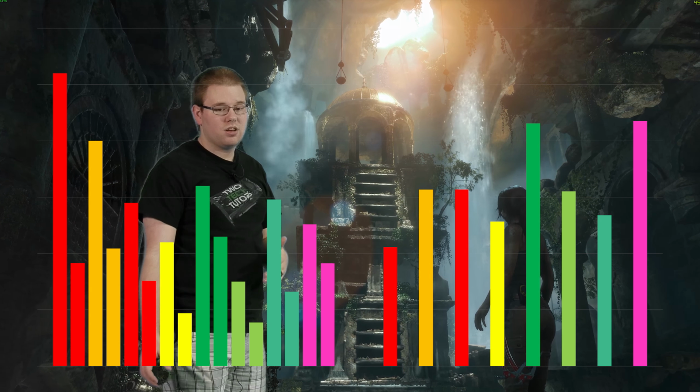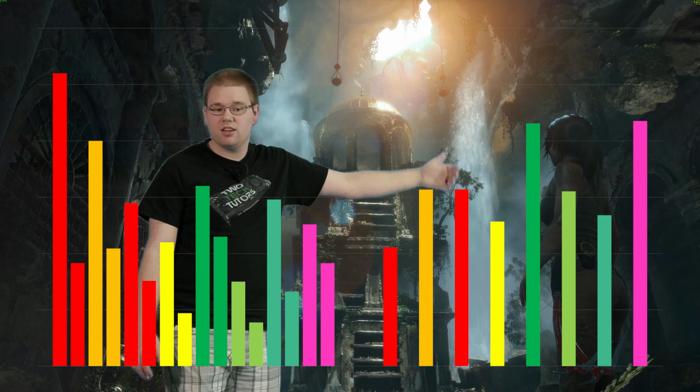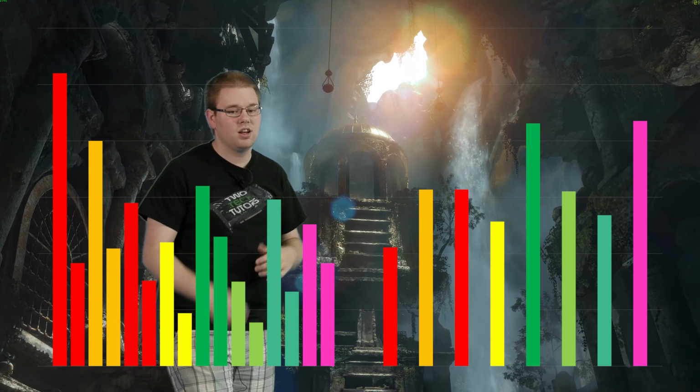And then in NVIDIA, we have dark green for 1070 Ti, and then 1050 Ti in the light green, and we can see that it's about even with Vega in terms of efficiency.